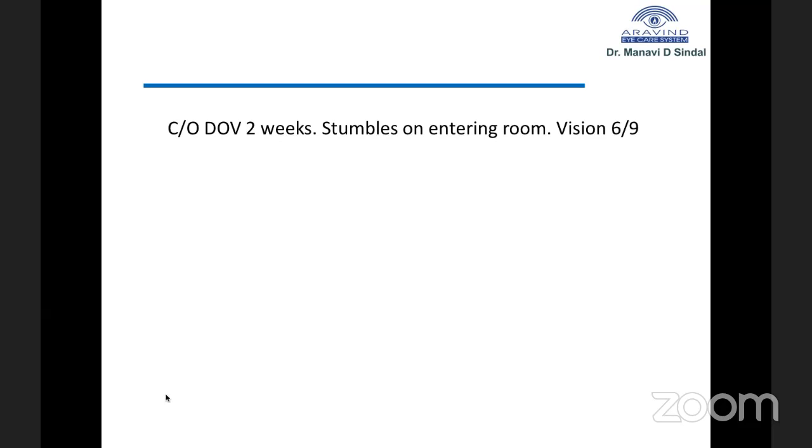When I open his case sheet and look at it, I see that his vision is recorded as 6/9. So I'm like, okay, our optometrists are very generous. They want our patients to see. So that's why probably the vision is 6/9. She's done a good refraction.